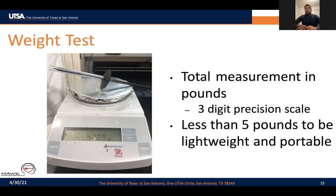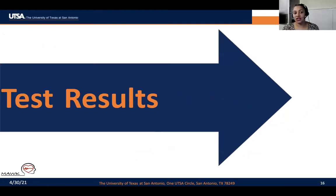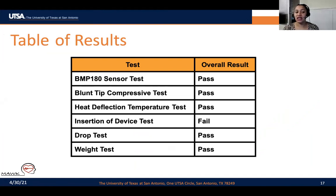Another test we did was the weight test. We used a digital scale and weighed the device, which came to approximately 4.209 grams, which was less than 5 pounds, meaning that it passed the weight test. Now let's get into the overall test results. As you can see here, our device passed all tests listed with the exception of the insertion test. In the insertion test, the device did direct the chest tube properly, but did not ensure no damage to the biomedical model, therefore failing that test.